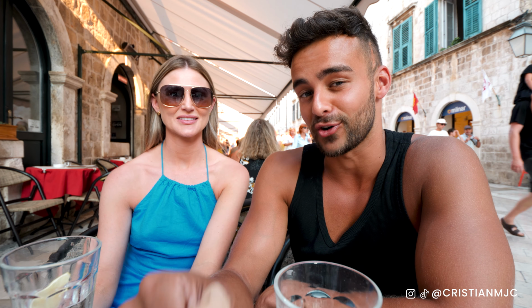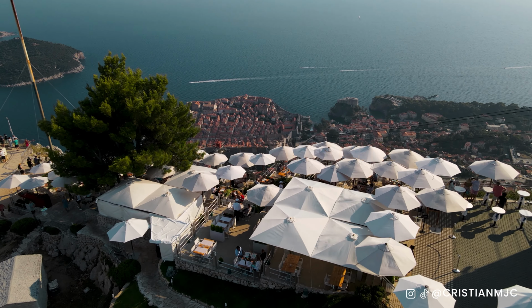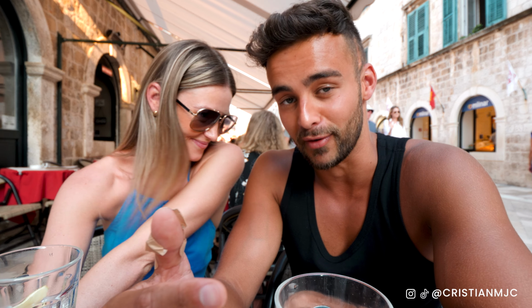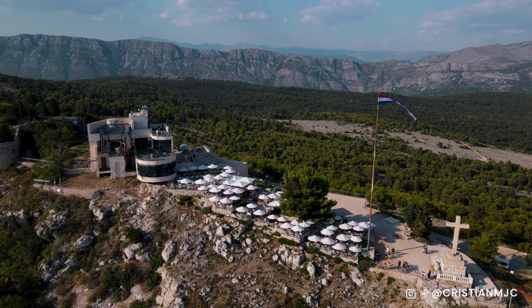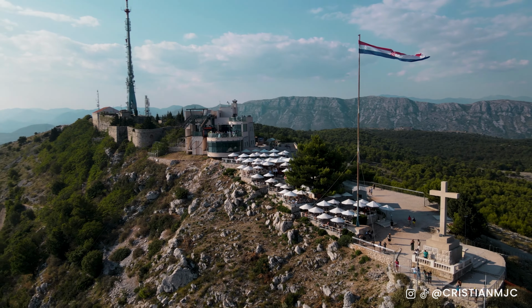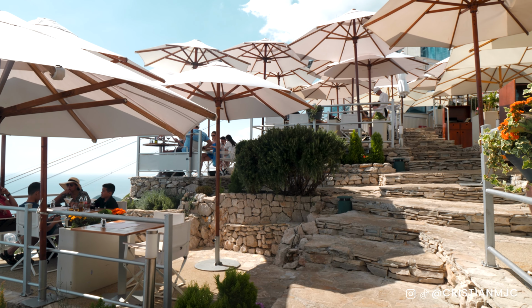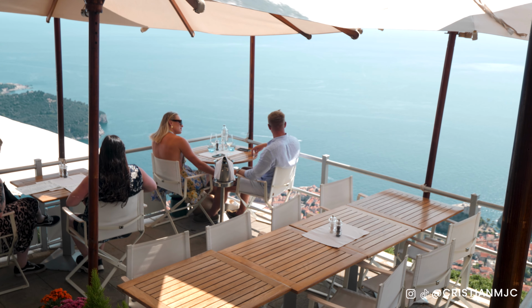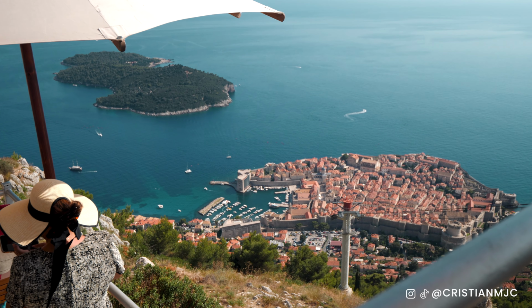And one of them is Restaurant Panorama. So travel tip number 6, it is enjoying the food and the restaurants that are amazing here in Dubrovnik. So tying into my last travel tip, which is Restaurant Panorama, this is at the top of the cable car at Mount Srd. Now, you need to reserve way in advance because especially during busy season, during the summer period, it is very, very difficult to get a seat outside with a view of the old town. So book weeks in advance.